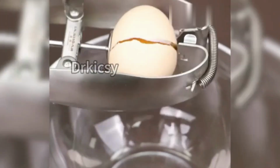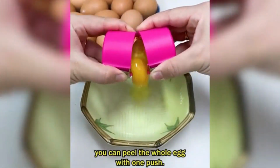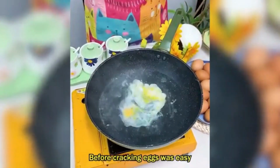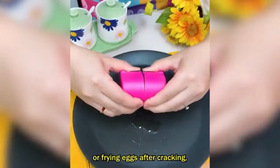The compact design fits comfortably in your hand and takes up little storage space in the kitchen. Ideal for breakfast, meal prep, or decorative dishes, this tool makes egg handling simple and efficient. Perfect for chefs, home cooks, or egg lovers looking for precision and ease.